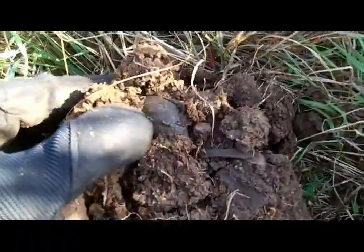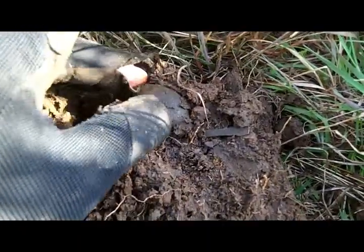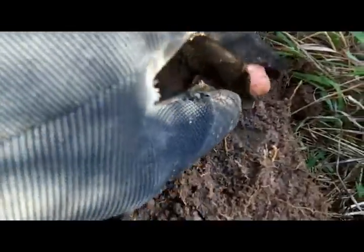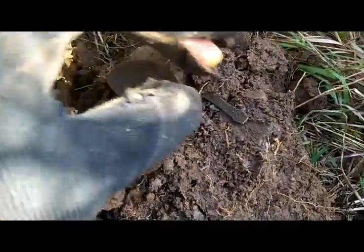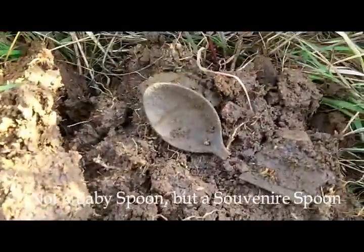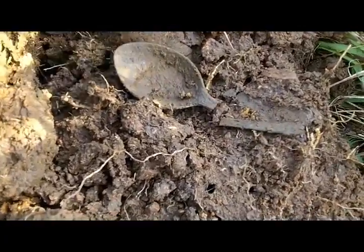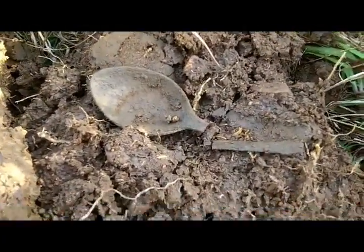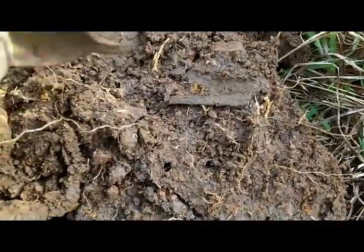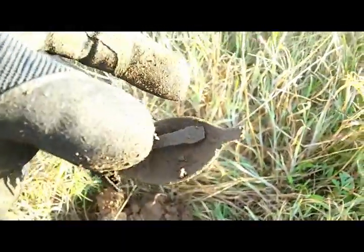It looks like it has the color for the age. Oh, is that a little spoon? Oh man, it's broken. Look at that little tiny thing. Is that a baby spoon? I believe that's a baby spoon. A baby would have been fed with that. Oh, how cool is that? Nice. And there's not much left of it, but I'm going to save it just to see if I can pull any information off of this. Nice. A little baby spoon.